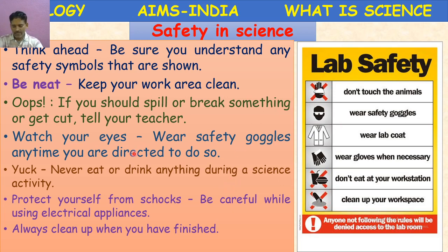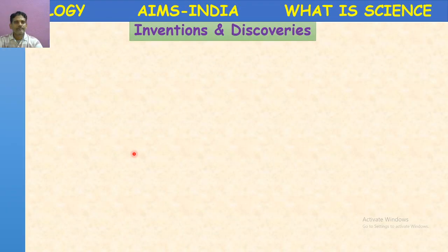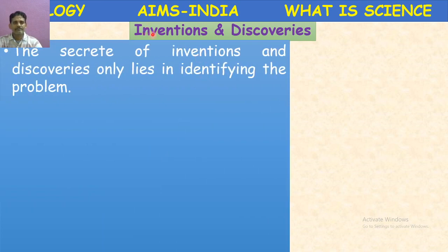Okay, children, let us proceed to inventions and discoveries. Invention means which is newly invented. Discoveries means which is already there. So they are proving that. The secret of inventions and discoveries lies in identifying the problem. This is the first and the basic. The root of invention is identifying the problem. Identifying the solution for the problem leads to inventions and discoveries.